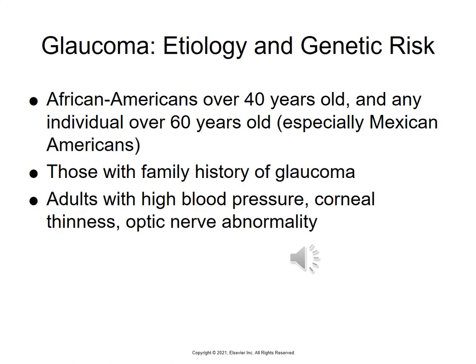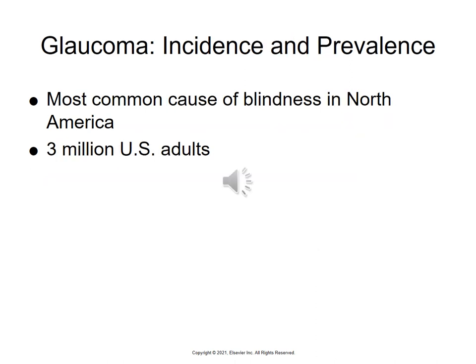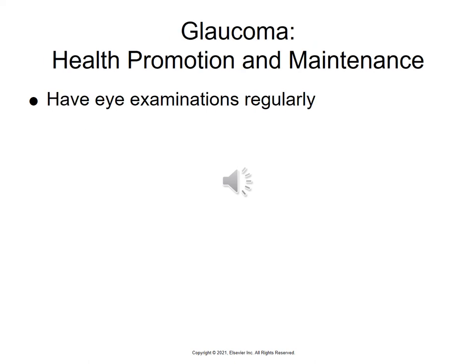Etiology and genetic risk. African Americans over 40 and any individual over 60, especially Mexican Americans, are more likely to get glaucoma. Those with a family history of glaucoma and adults with hypertension, a thin cornea or optic nerve abnormality. Glaucoma is the most common cause of blindness in North America and affects 3 million adults in the United States. So there are no known ways to prevent glaucoma, unfortunately. So the best thing people can do is have regular eye exams.